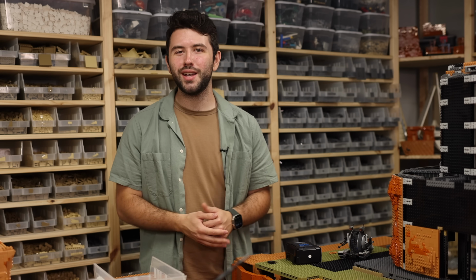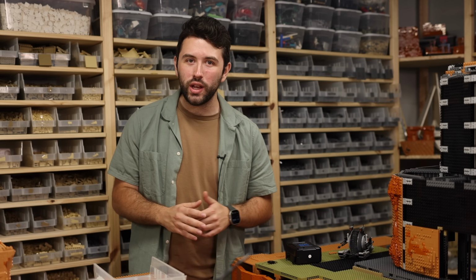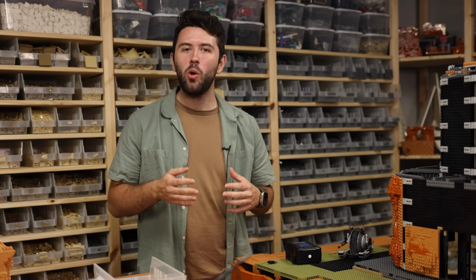So next, I'm really excited to announce that there's going to be a 1-week MOC contest for Geonosis. And what am I talking about? Well, I need your help building a Separatist super tank for the Droid Factory.